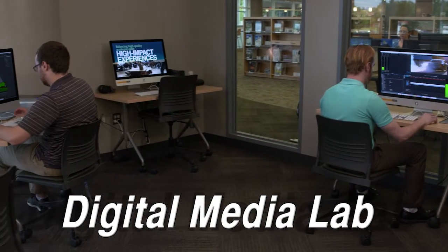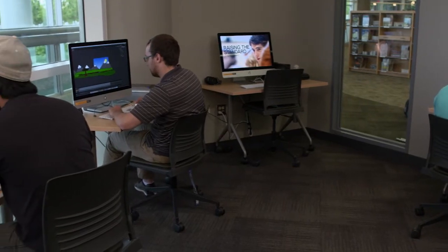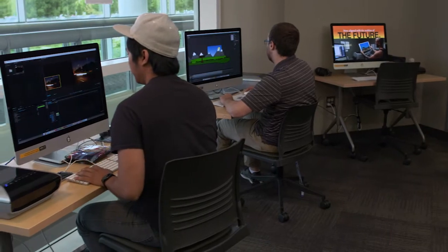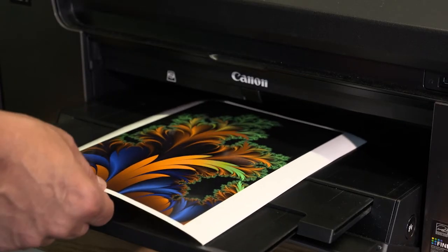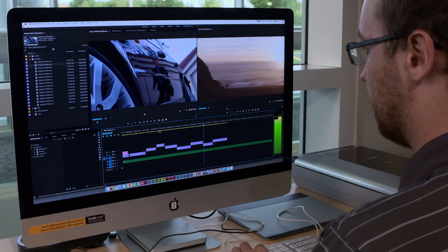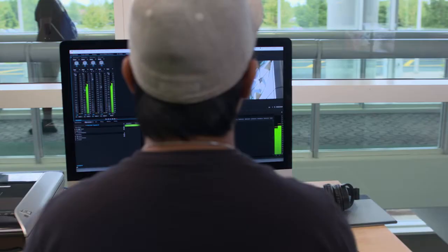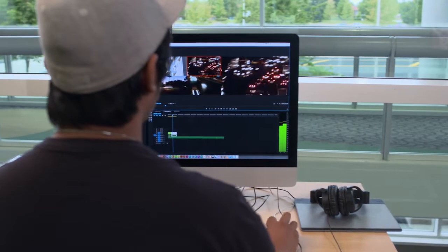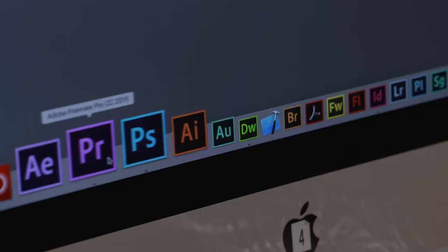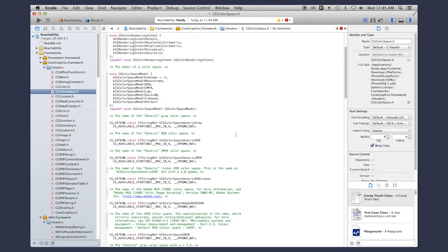The Digital Media Lab is where you can create and edit digital audio, video, and 2D and 3D graphics or animations on Mac workstations. The lab has a dedicated high-quality photo printer as well. The Media Lab is open to all COD students and is equipped with just about anything you need to produce, edit, or encode any multimedia project you have. Want to make something for the web? The Media Lab has Adobe Creative Cloud and Xcode suites for web design and coding too.